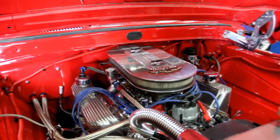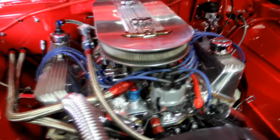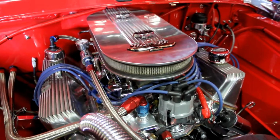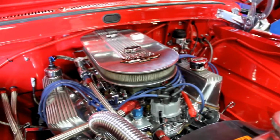And this truck, I'd be proud to take this truck anywhere. You're gonna win any car show you pull in this baby. As a matter of fact, if you take this to 3 different car shows and don't win a trophy with this truck, we'll send you a trophy.